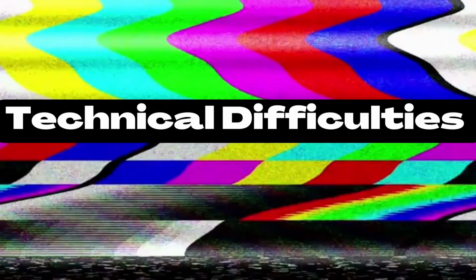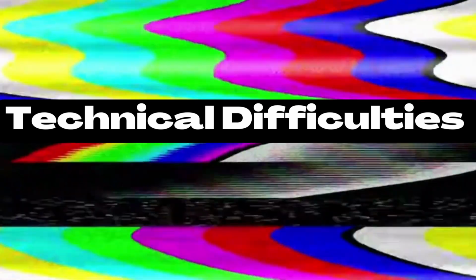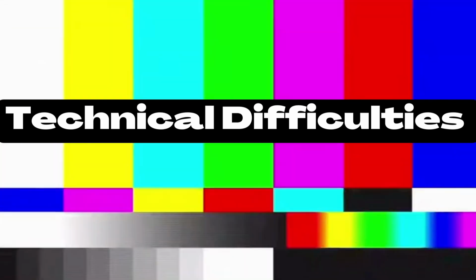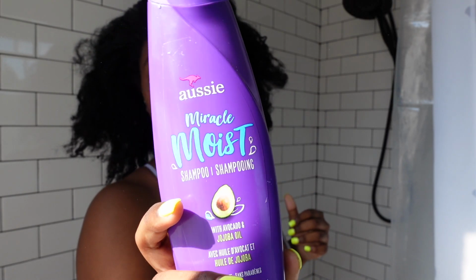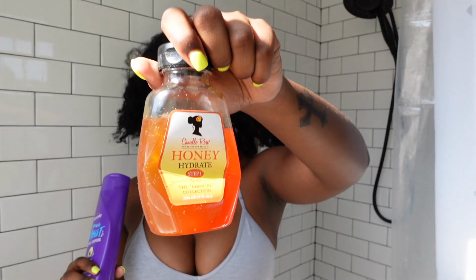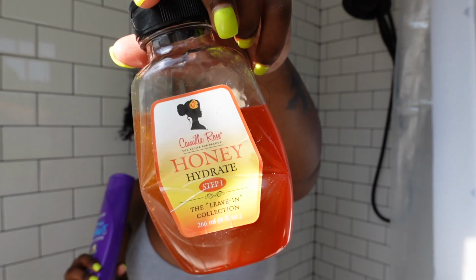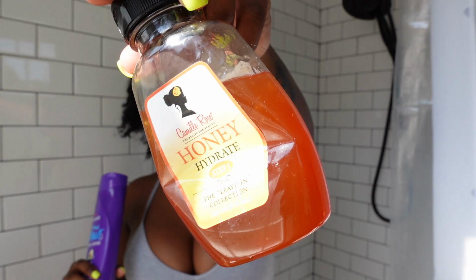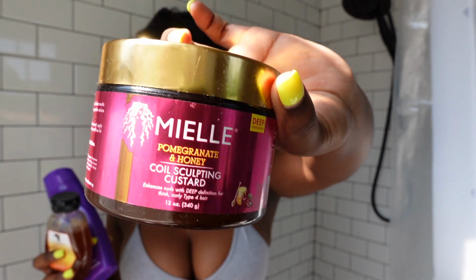My camera was directly in the sun and it was not allowing me to record because it was overheating, so I didn't get video of me washing my hair. But let me quickly tell you what I did. I used this Aussie Miracle One shampoo, and then the new thing that I am trying today is going in with my leave-in right after shampooing. Terrible idea, but we're gonna get into that. Last, I used my Mielle Coil Custard.